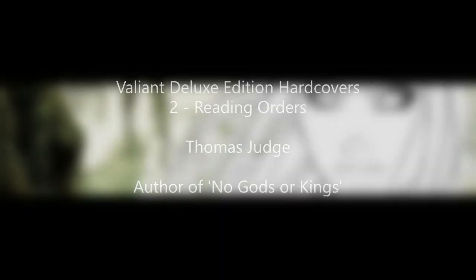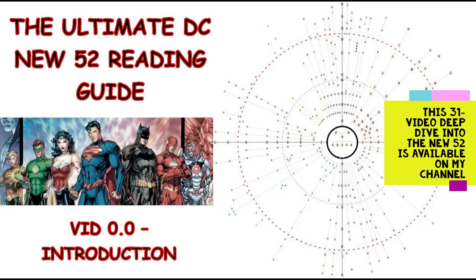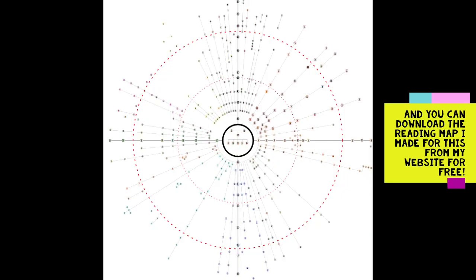Now some of you may remember my comprehensive Ultimate DC New 52 reading guide. This is nothing like that. Whilst I had originally planned to read all the comics and make an infographic to walk you through how to read them, like I did with the entire New 52, I almost immediately realised that there was no point doing that here because several great guides already exist.